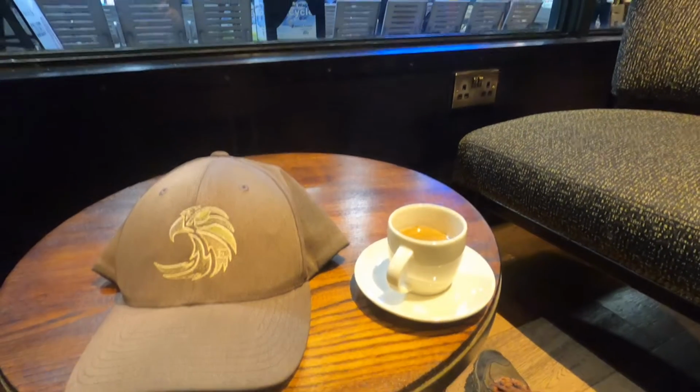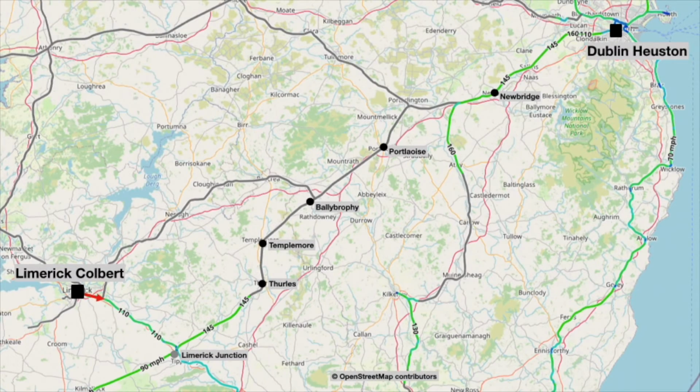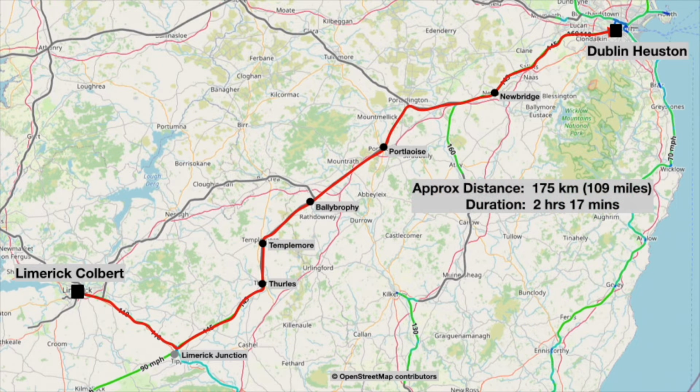As I have a little time to wait, there's time for a double espresso and a look at our route for today. We'll set off in a southeasterly direction towards Limerick Junction, but we'll go round the Limerick Junction direct curve and not quite hit the station. And then it's northeast we go through Thurles, Templemore, Ballybrophy, Portlaoise, Newbridge, and finally into Dublin Heuston. The distance today is about 175 kilometres or 109 miles, and we're scheduled to take 2 hours and 17 minutes.